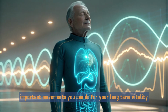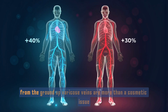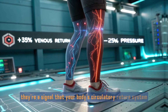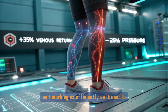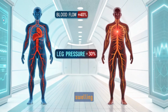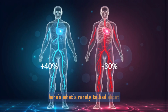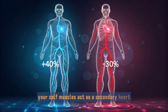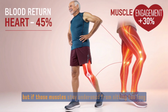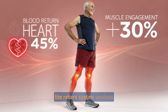Benefit number 5, a hidden ally against varicose veins. From the ground up, varicose veins are more than a cosmetic issue. They're a signal that your body's circulatory return system isn't working as efficiently as it used to. For people over 50, this often shows up as heaviness in the legs, swelling, or visible vein patterns that creep up slowly but persistently. Here's what's rarely talked about. Your calf muscles act as a secondary heart, literally pushing blood back up toward your upper body. But if those muscles stay underused from sitting too long, walking less, or simply aging, the return system weakens.